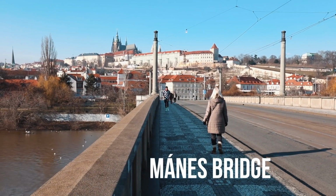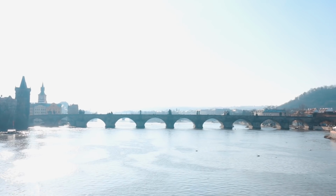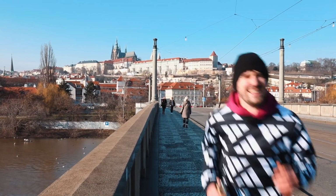This is the Manes Bridge. Finally, we're getting some well-deserved views of the Charles Bridge and the Prague Castle. That's all I know about this bridge, I'm sorry.